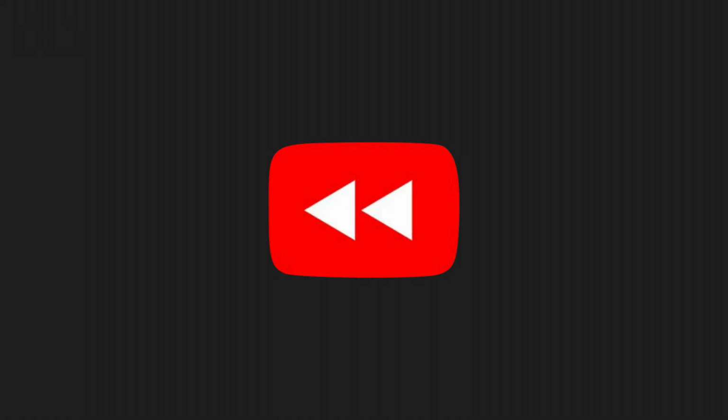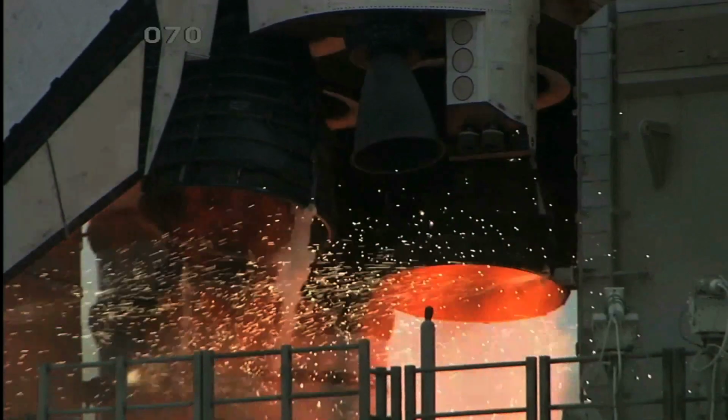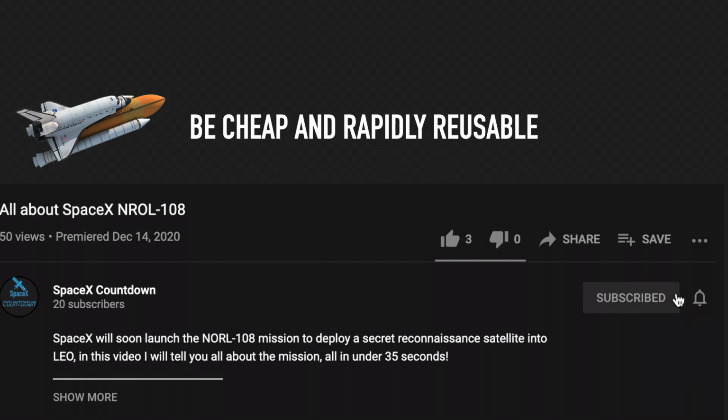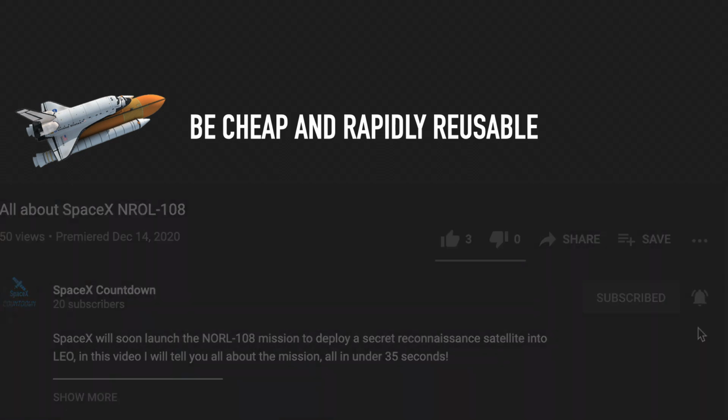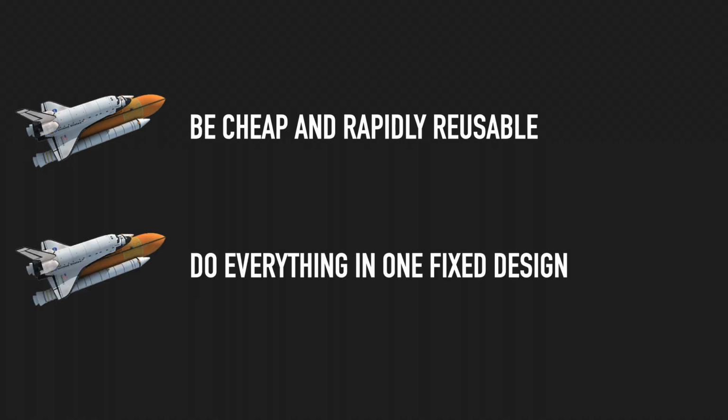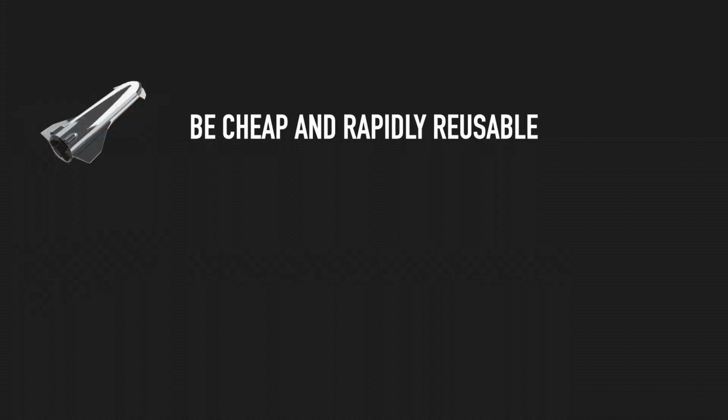To do that, we first have to roll back the clock to when the space shuttle was being developed as an idea. The space shuttle had 2 criteria: to be cheap and rapidly reusable, and to do everything in one fixed design. This second criteria led to the space shuttle ultimately flopping, but more on that later.